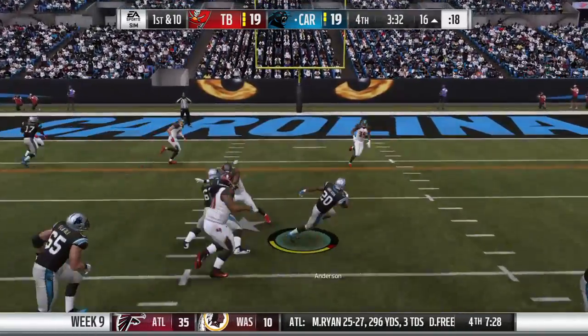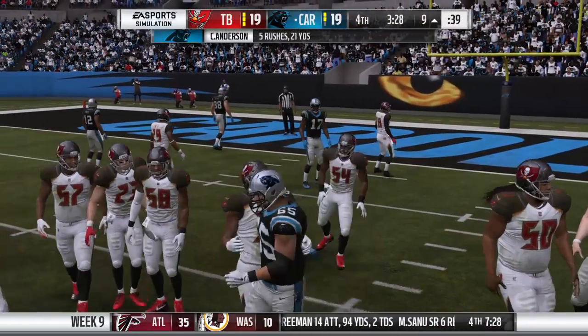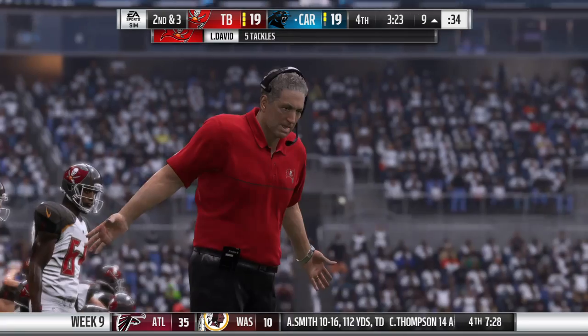1st down. Here's the run with Anderson. A tough run gets him just inside the 10 to the 9, but no further. It's a 7-yard carry to set them up with a 2nd and 3.